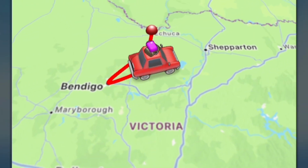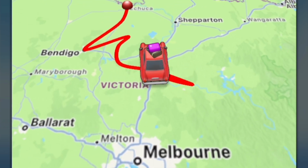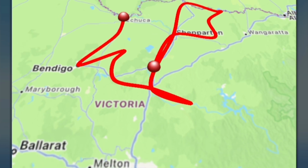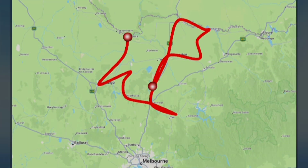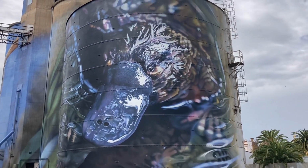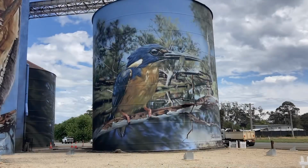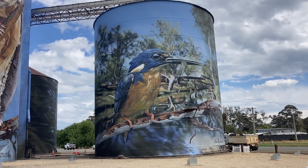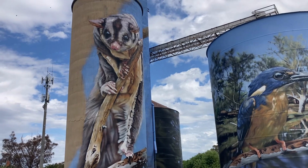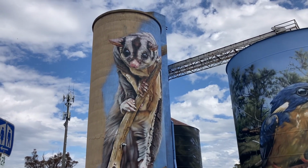This is the little spider's web of a route we took on this trip. Bit all over the place. We're in Rochester. There's 3 silos. We've got the duck-billed platypus. Then round at this side we've got a kingfisher. And on this tall one we've got a gliding squirrel. Really impressive.